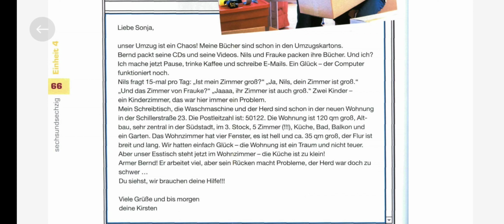Das Wohnzimmer hat 4 Fenster. The living room has 4 windows. It is bright and about 35 square meters. The corridor is bright and wide and long. Bright means wide. We were just lucky. Wir hatten einfach Glück. Die Wohnung ist ein Traum. The apartment is a dream and not expensive.